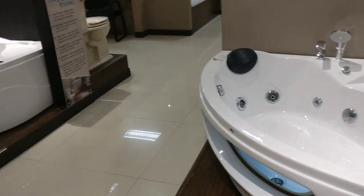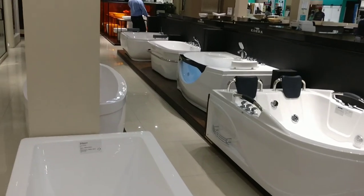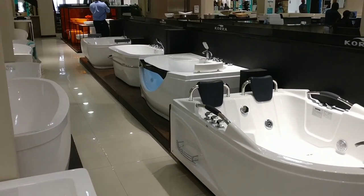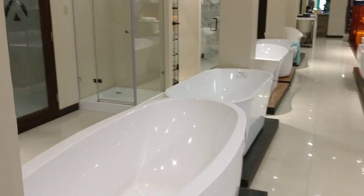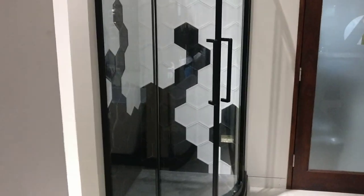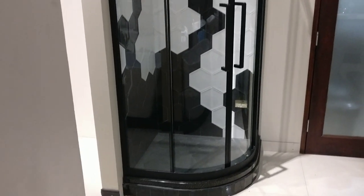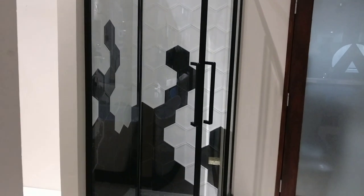Jacuzzi. Some more down there, all the way down. Very good quality, guys. More of the shower. I like that one over there. It looks really nice with that pattern. I really would do something like that. It is lovely.